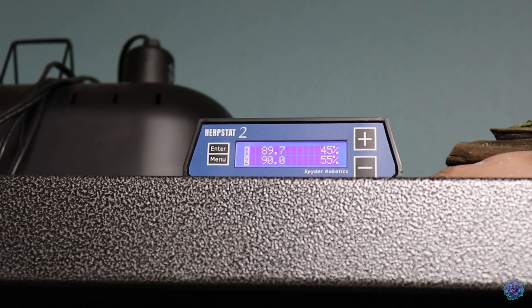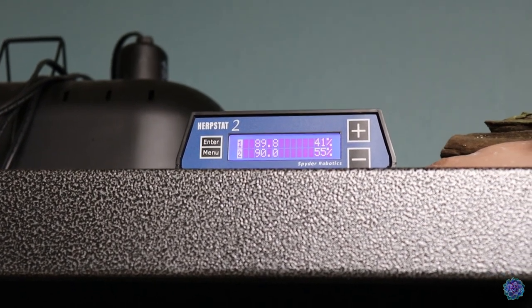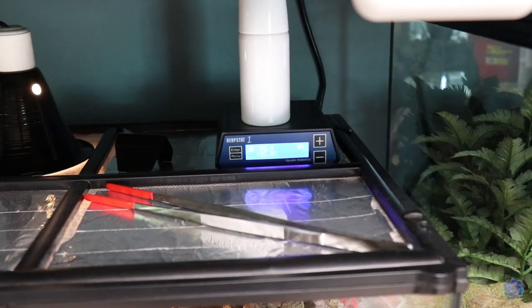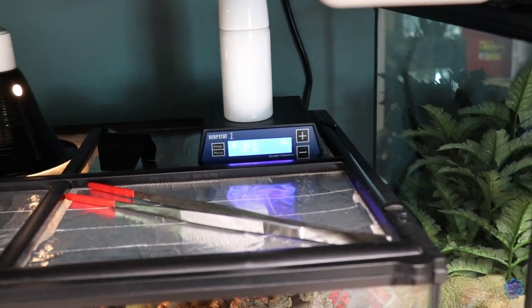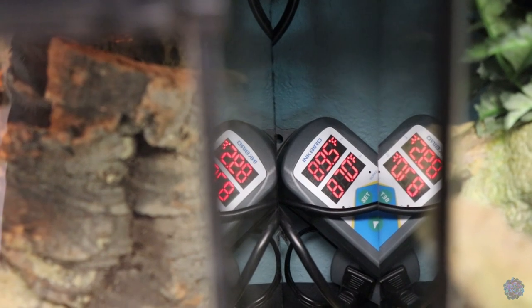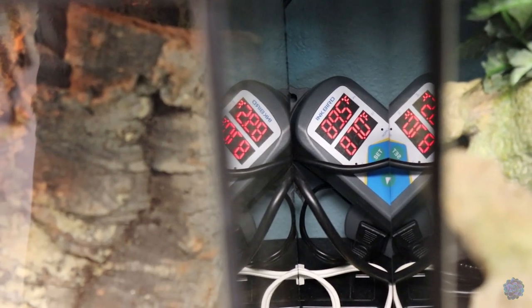Also, just in case anyone is wondering, that thermostat up there on the top of the shelf controls Twigs and Branch. This thermostat over here that's on top of Bruce's enclosure obviously controls him. There in the back, that's Bruce over there to the left, and then that random empty enclosure over here to the right, that is Sally's thermostat.